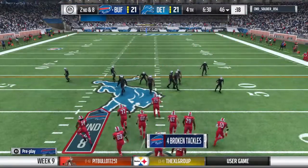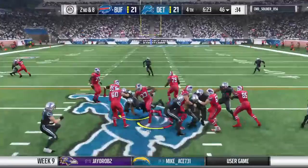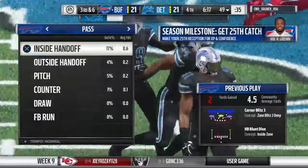Second down, 8. Hill, the lone setback, and he'll get it up the middle. And nowhere really to go there. He'll take this up just shy of midfield. Just a couple on the pickup there, and now it's third down.